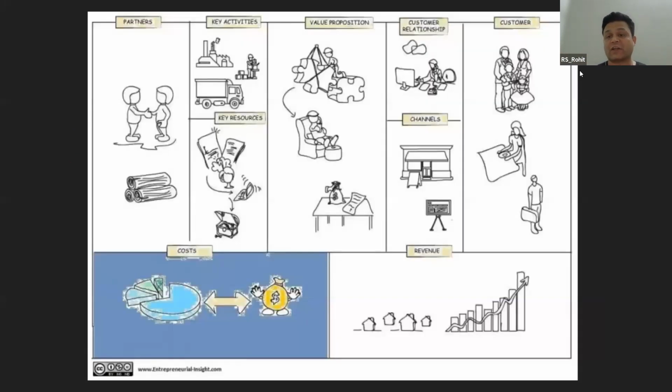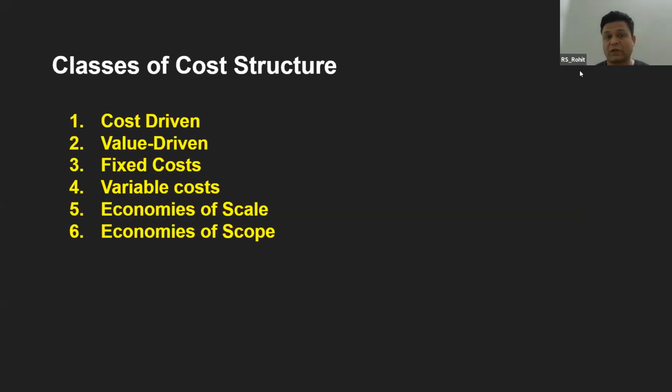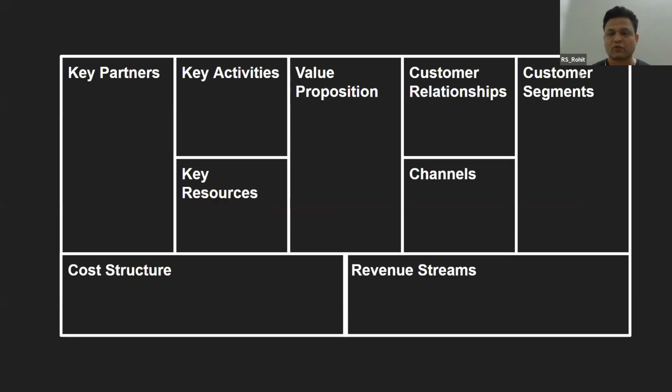Then if you're running any kind of business, then you must have some costs. What could be these different classes of cost for any business? So you have to look through that as well. So classes could be cost-driven values and services, value-driven values and services, fixed cost, variable cost. You may have economies of scale where you generate a lot of products and services, and that brings down the price or the cost. And you may have economies of scope in terms of how many customer segments you are targeting or affecting. So this is how a business model canvas looks like.